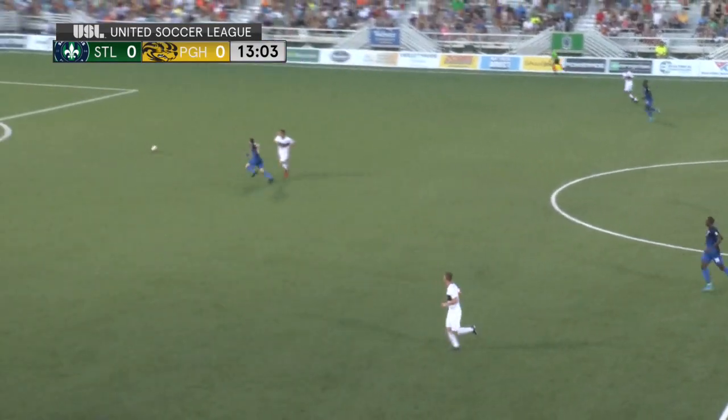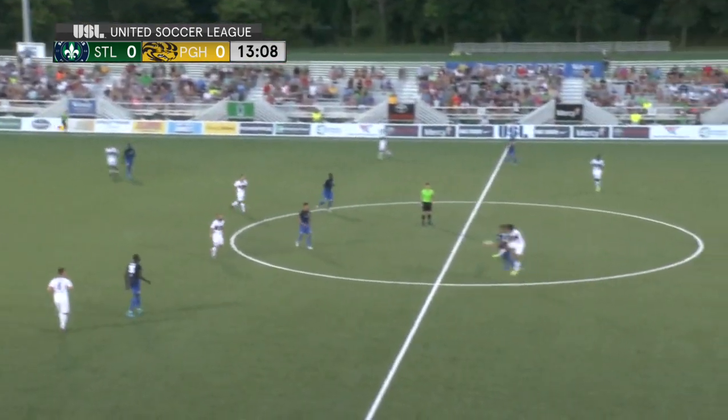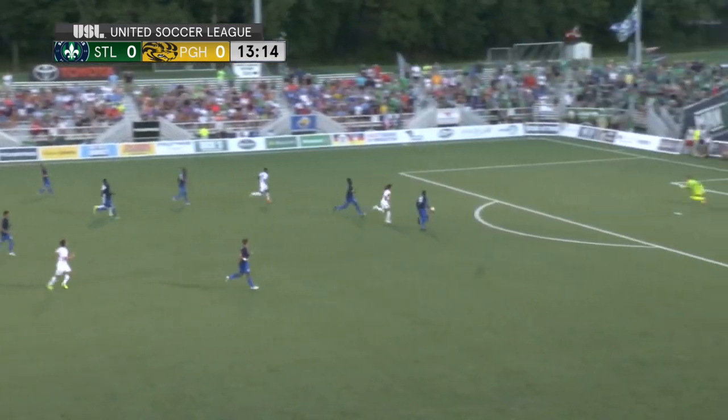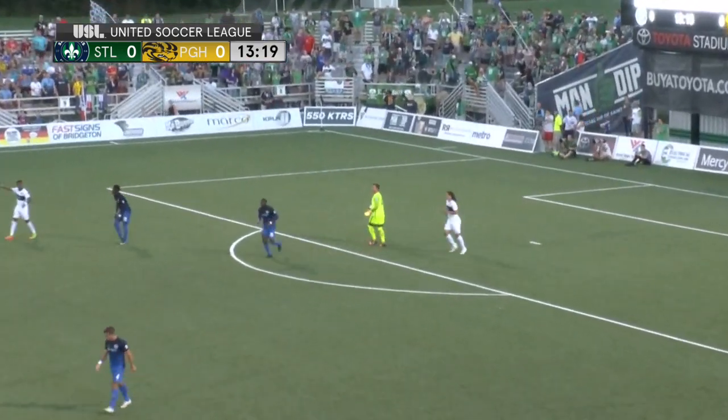Very dangerous play there. St. Louis had a chance. Pittsburgh obviously is on their heels, like you just mentioned. And you check the possession stats, it's only 50-50 so far. It's equal possession. It's an open game. Both teams are having their chances. It's going to be an efficient and quality play that's going to make the difference for both these teams.